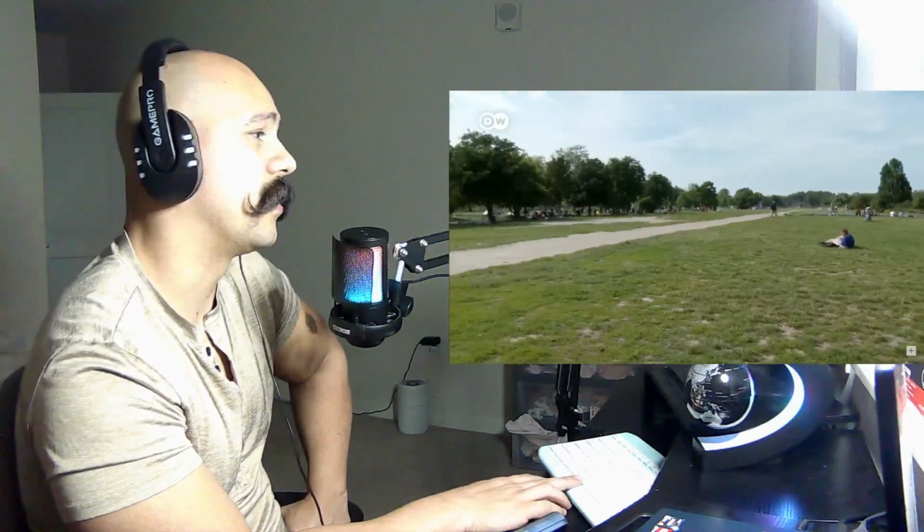Gorgeous park, man. Look at that. It's very earthy kind of feel. Great place to be. But please do not put graffiti, guys. That is gonna really mess up your area. Don't do that. Have some respect. Berlin's such a great place, but the graffiti, man. There's still graffiti over here on the top. It's a beautiful place, man.